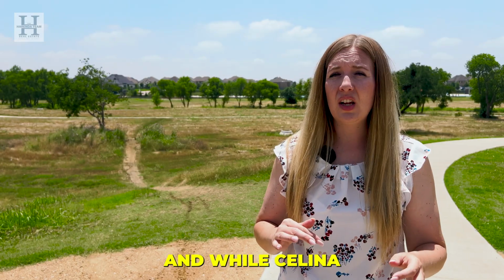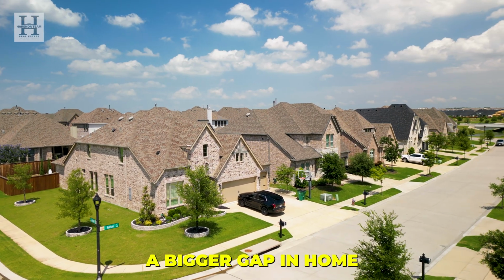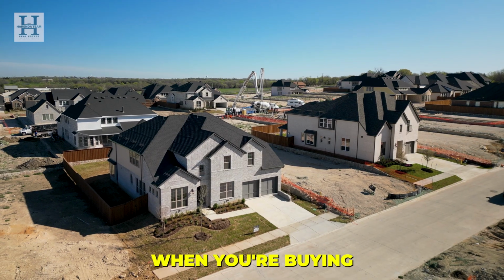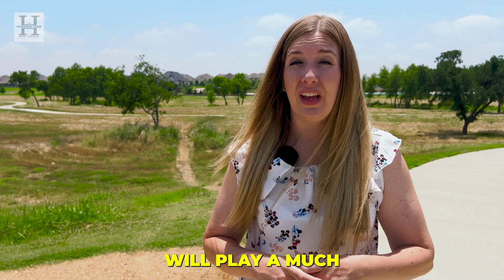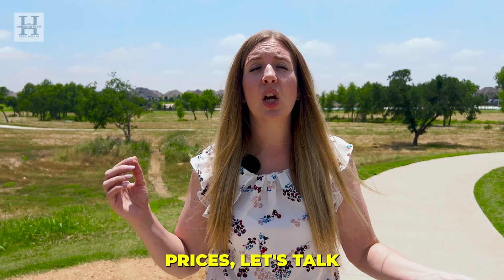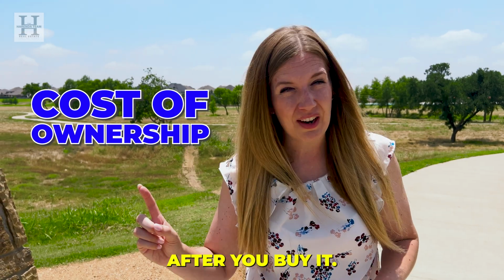And while Celina definitely offers more options in the 400,000 to 700,000 range, you're also going to see a bigger gap in home size, quality, and community amenities. In other words, when you're buying in Celina, your choice of community will play a much larger role in home value. Now that we've looked at home prices, let's talk about something that most buyers overlook, and what it actually costs to own the home after you buy it.